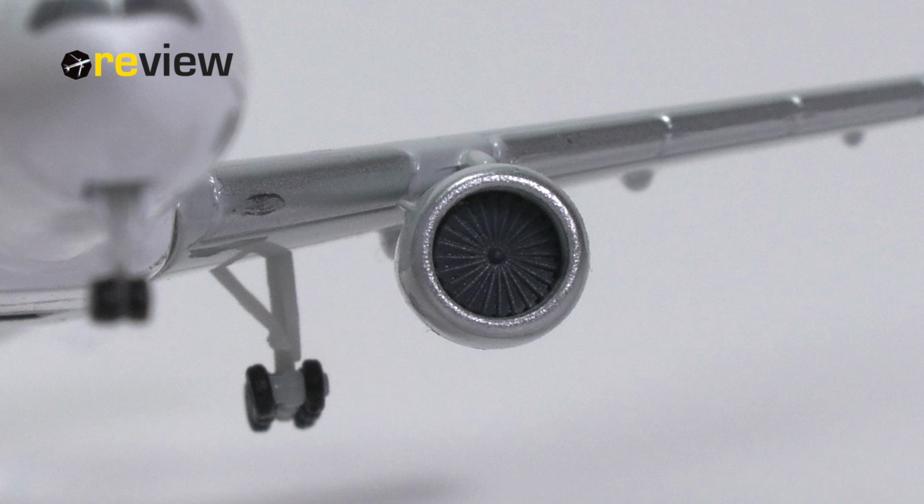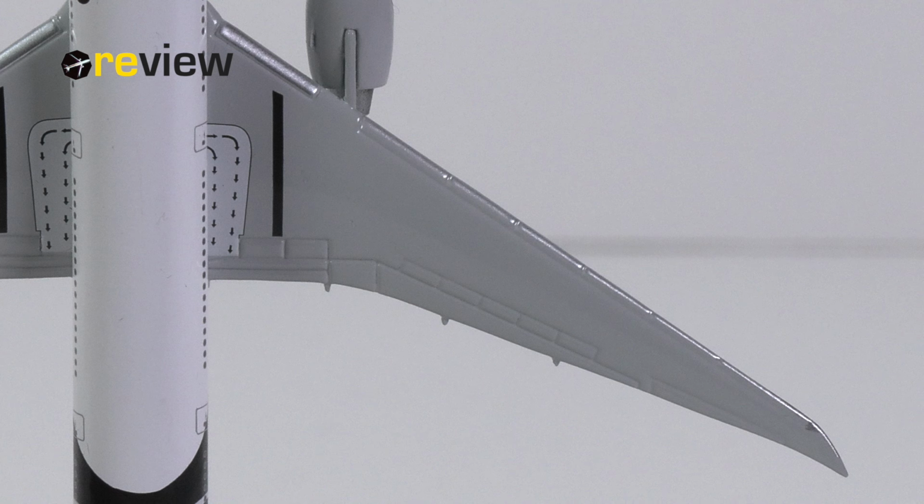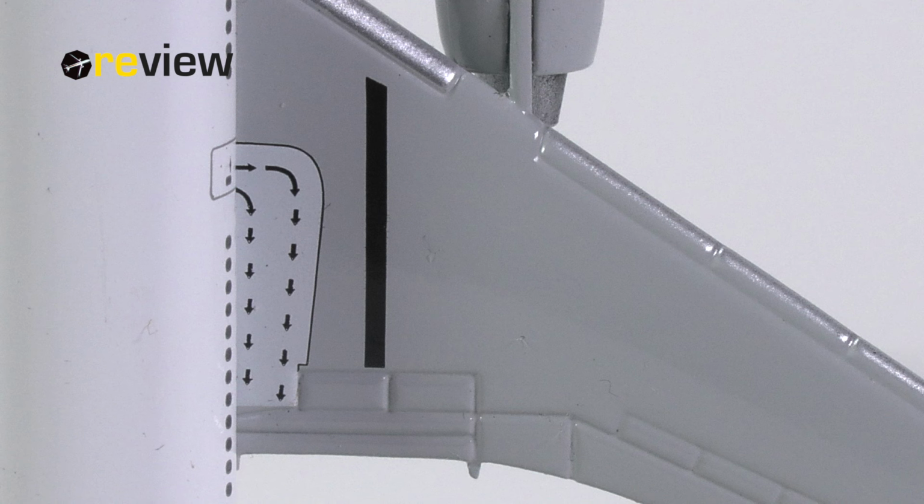But we do have a nice look into the engines where we can see the engine fan blades. And then we can of course also take a quick look at the wings, starting off with the top side. Here we have the different flaps, slats and spoilers carved out very nicely. We have the markings for the emergency exits printed on, and we have this thick black line which is a visual indicator for the pilots as to where the outer edges of the main landing gear is.